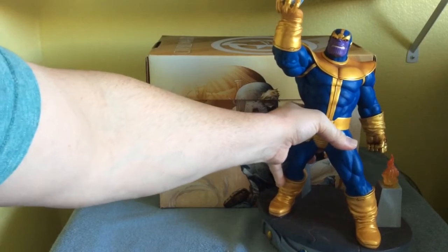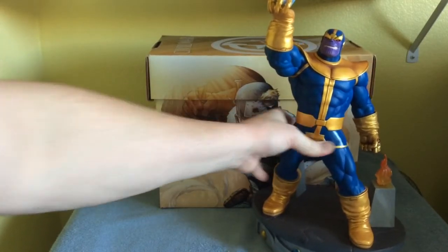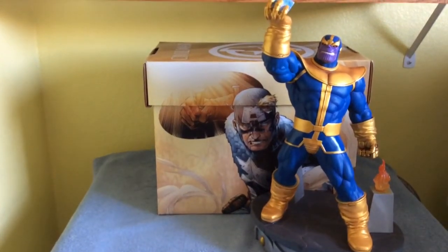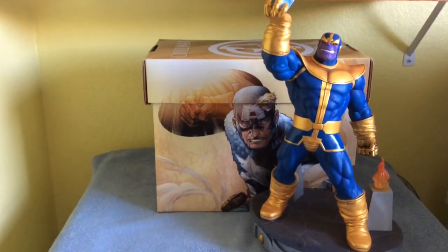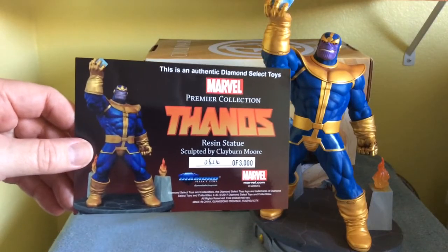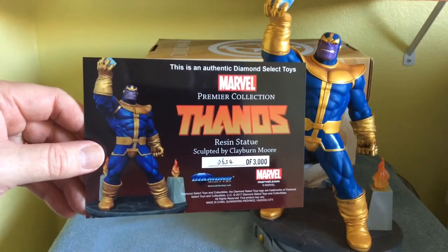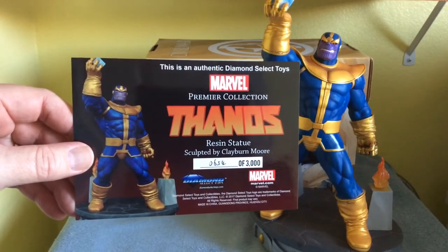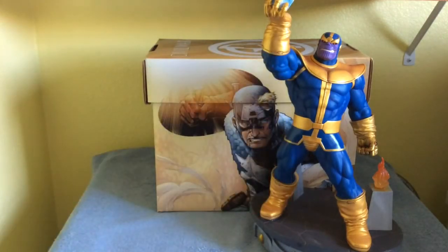So yeah, I think this movie's just gonna be colossal, epic for Marvel. Can't wait. I even can't wait to see Black Panther. And this one is number 654 out of 3,000 pieces. So, yeah, from Diamond Select Toys. So, if you're interested, check it out.